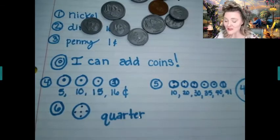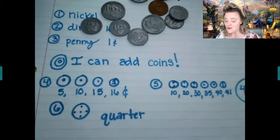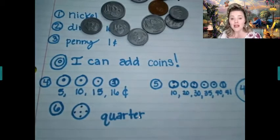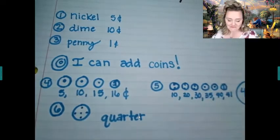Okay, so we're going to work more on quarters as we progress through this trimester with our touch money math. And if you have questions or you think this is really helpful, I'm more than happy to set up a meeting with you so we can work on this one-on-one. All right, so let's go to our worksheet now.